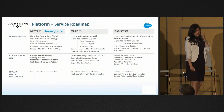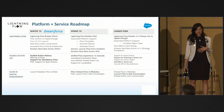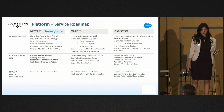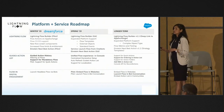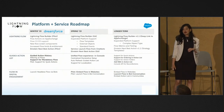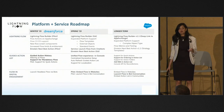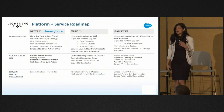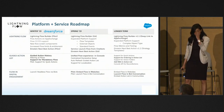On the guided action list side, we've got guided action histories, what we introduced for Winter 19. We added support for mandatory flows. And then if you're looking at flows and digital engagement in the bots, live message, in the Service Cloud space, you can now launch a headless flow. A headless flow is something that does not have screens from a bot. So if you're using Einstein bots, not sure how many of you are, but if you're interested, you can now launch a flow from a bot, a headless flow from a bot.